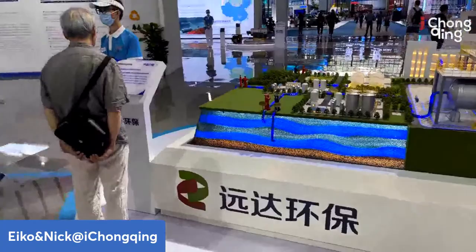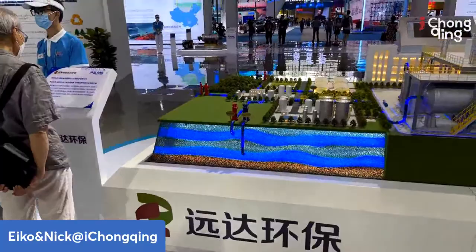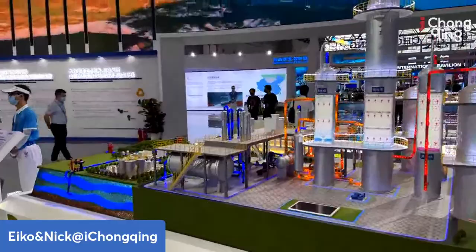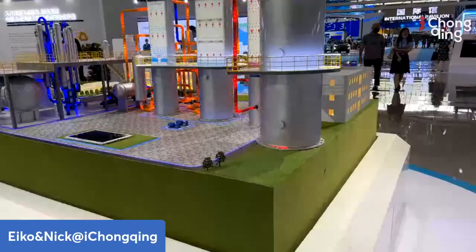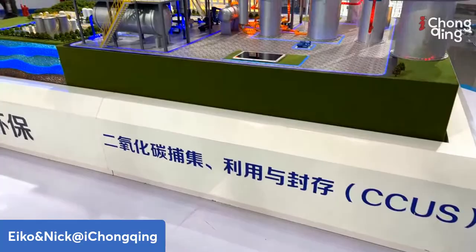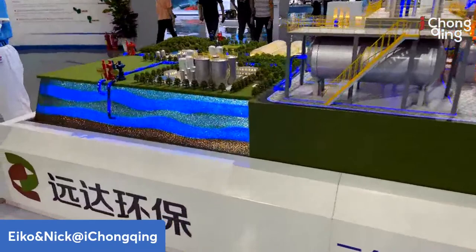Okay, now we are here. I think this is the most incredible model to show you: carbon dioxide collection, utilization and storage system. You know, China has put in efforts on peaking carbon dioxide emissions. The green future is what China is promoting right now for all mankind, not just for China. Chongqing is one of them.